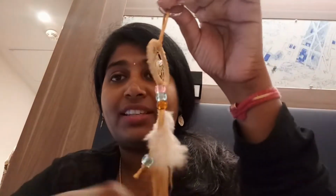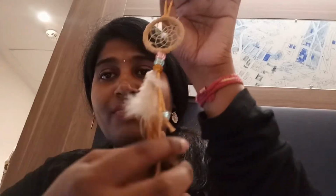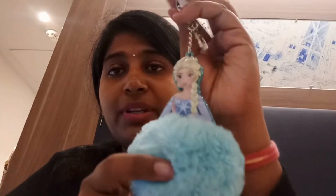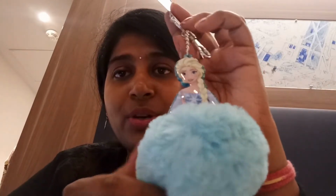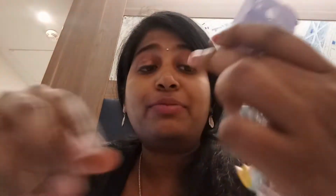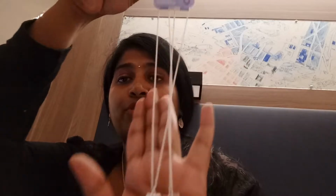Then I've got this keychain for my bag. It's like a dream catcher. So I put all these in this box. I think I got this in Accessorize. So this is for my niece. It's her birthday, so I thought I'll get this for her. She likes Elsa. And this is the keychain. This is not from Accessorize, this is from Claire's actually. So I've got this set.